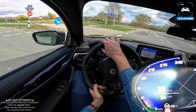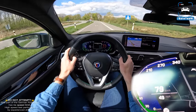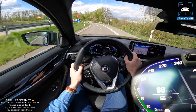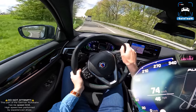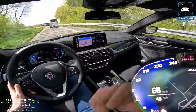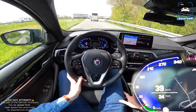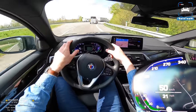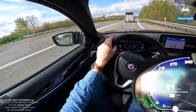Yes, please. Really makes me want one. Oh, that is so nice. We need more cars. This is awesome. We need more Alpinas.